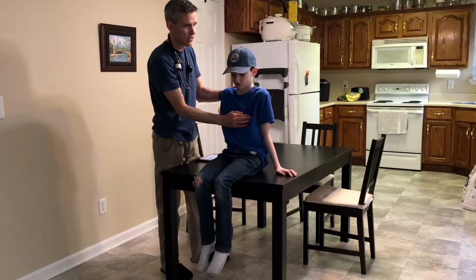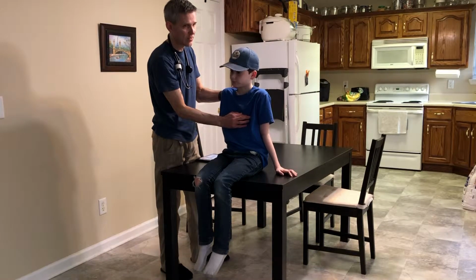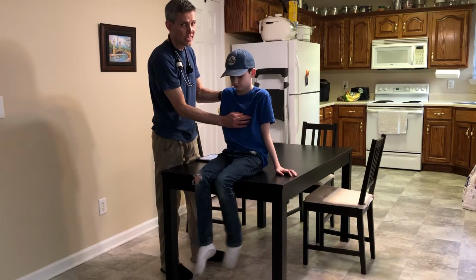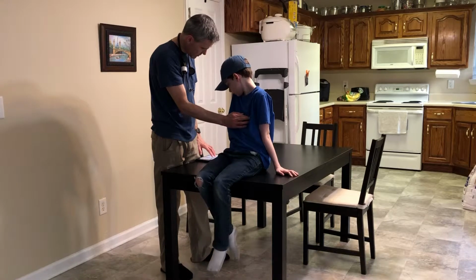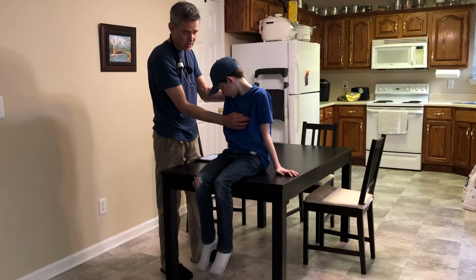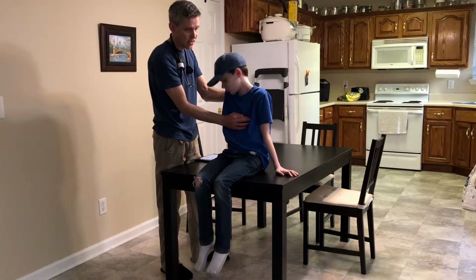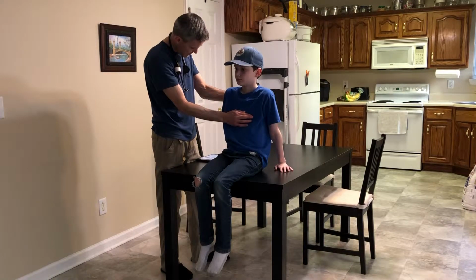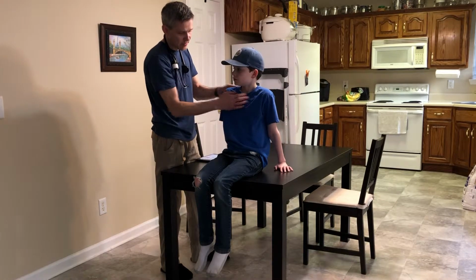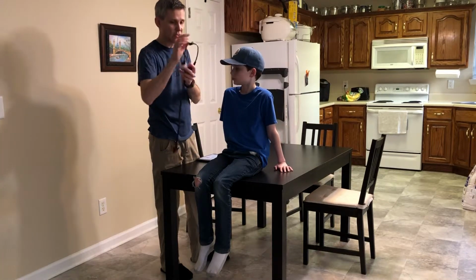Even through Noah's t-shirt, I can do a pretty good job of feeling this. Yeah, I got it right now on my index, the pad of my index finger. I have already counted Noah's apical pulse before the video started, and we calculated, I did it for 15 seconds and got him at 17 beats, times 4 is 68 beats per minute of an apical pulse. But what I want to do though is go ahead and listen to your heartbeat in some various locations here on your chest.